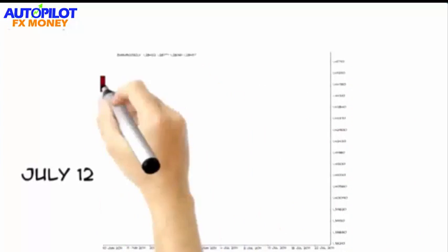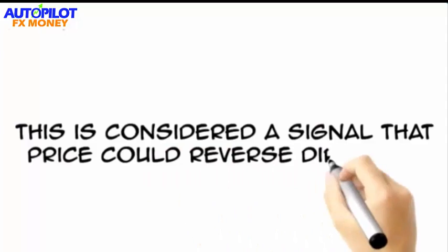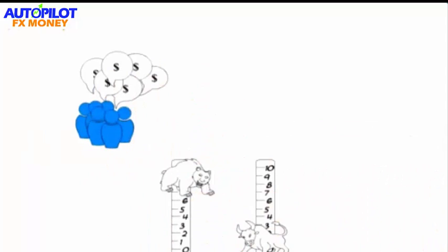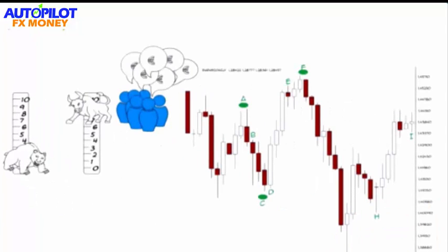G. July 12th. This is essentially the same form of candle as on July 4, F. However, during a downtrend, and especially after an 8-day-long downtrend and close at what was strong long-term support around 1.4000, this is considered a signal that price could reverse direction and move higher. Or to use trading jargon, it's a bullish reversal sign, called a hammer, as sellers probe lower support but buyers send sellers retreating and recover most of the day's or any other period's losses. In other words, this long lower shadow is a graphic image of the market rejecting lower prices.